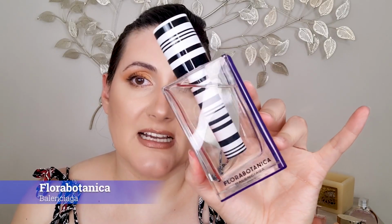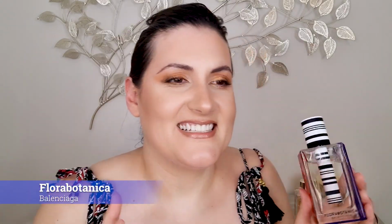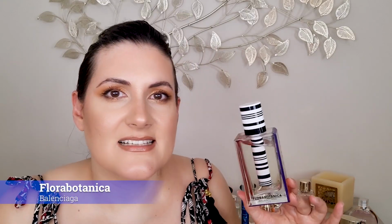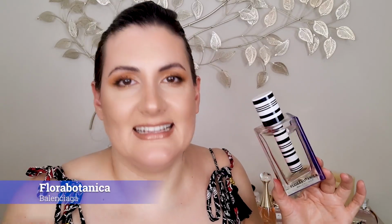Now let's get to a fragrance that actually surprised me a lot. And this is Flora Botanica from Balenciaga. This is quite a strange fragrance, let me tell you. So you have in the notes rose and cannabis. So it's a green, fresh rose. And I don't like this fragrance in the opening because I actually can get the cannabis. So a lot of people say the cannabis note you can get. I absolutely can get it.